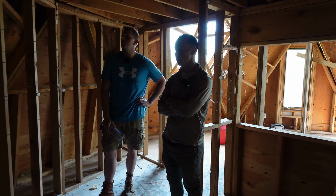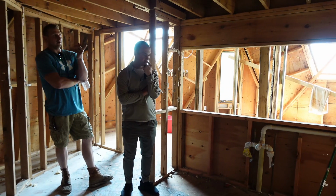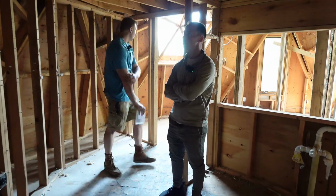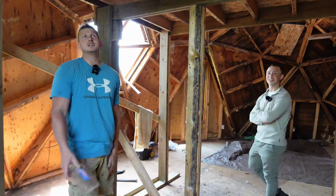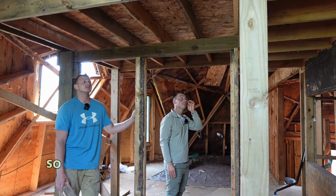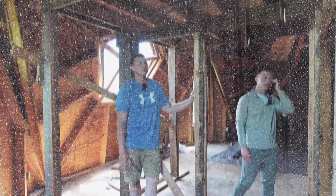What about electrical and plumbing? The only difference is dealing with getting your wiring and stuff in the outside walls, the roof line. But there's not that much wiring in there. Most of your wiring is running on the bottom here. This is our temporary scaffolding that we built here so we can climb up on top and fix a bunch of stuff. So how long does this take to get to completion, roughly? Every day of my life.